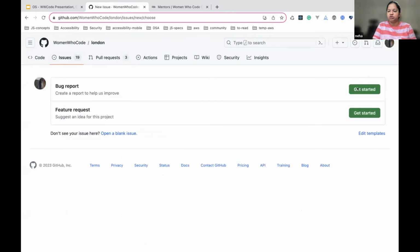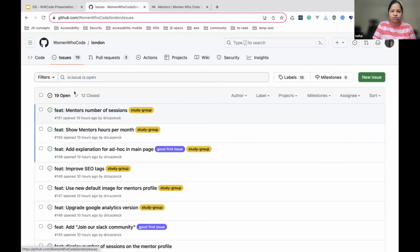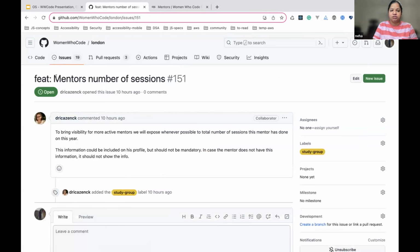And you have these two options. It will be different per repo. If I go to another repo, they might not have this option. They might have a new issue you can log directly. So you can go and create it. If you look at all these issues, this is how we created them. So, mentors, number of sessions, please be very clear about what you are writing and try to understand. We are not going to come on a Zoom call or a video call or something.